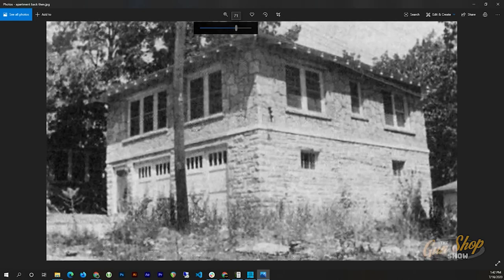And I've heard conflicting stories about the gun battle. If you're looking on screen, you can see what this thing looked like back then. It's basically a two-car garage with windows all the way around. Basically looks pretty much the same. Yeah, it looks the same today. But pretty incredible place.